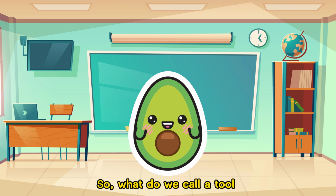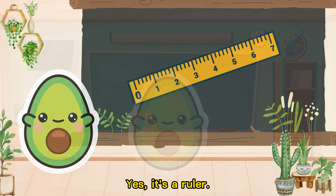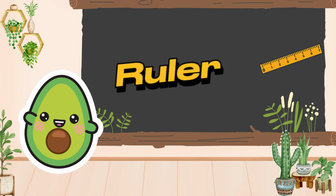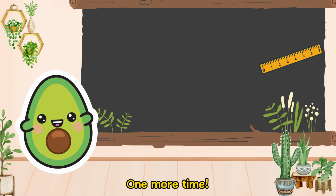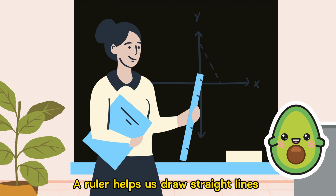So, what do we call a tool we use to draw lines and shapes? Yes, it's a ruler. Say it with me. Ruler. One more time. Ruler. A ruler helps us draw straight lines and measure things accurately.